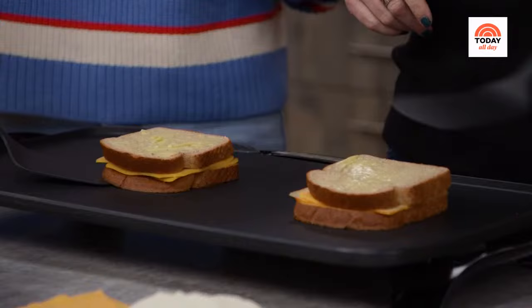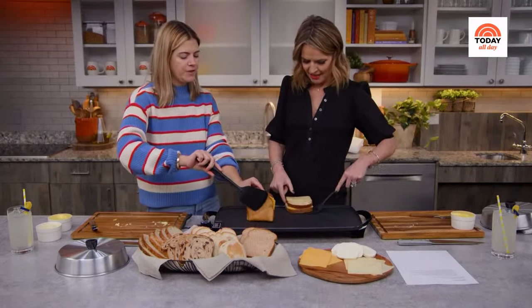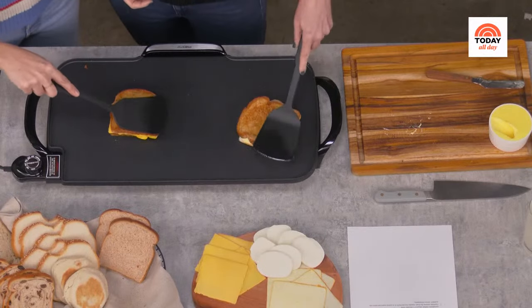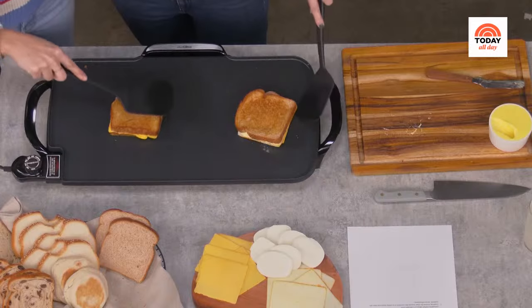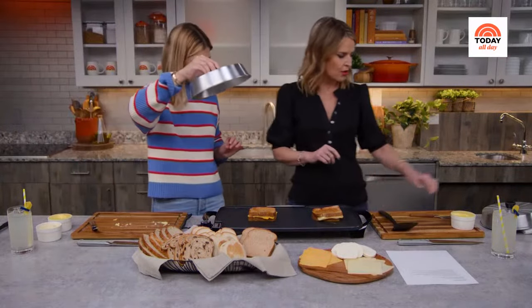Right, we're gonna flip them now. I find that you need to use your fingers. Sure, that's cool. Ooh, that looks good. Look how pretty. But now the cheese is not melted. Press it down a little bit. So that's why now we grab our burger domes. So right away goes the burger dome.